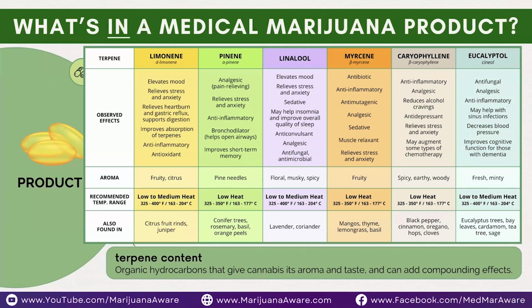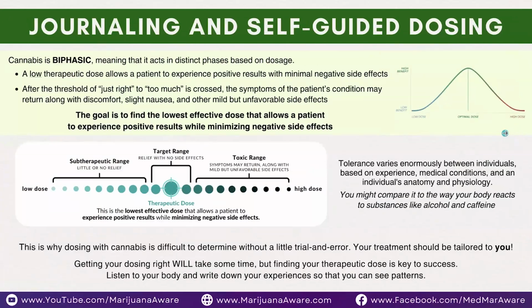And like we mentioned, these are only six, the all-star six. There's over 120 different terpenes. And this is where your medical marijuana doctor, as well as your dispensary, can help you identify the terpenes that can help you address your particular condition. But really an important part of this is dosing. How much do I take and when do I take it? Now, cannabis has what they call a biphasic effect. Can you tell me a little bit about this?